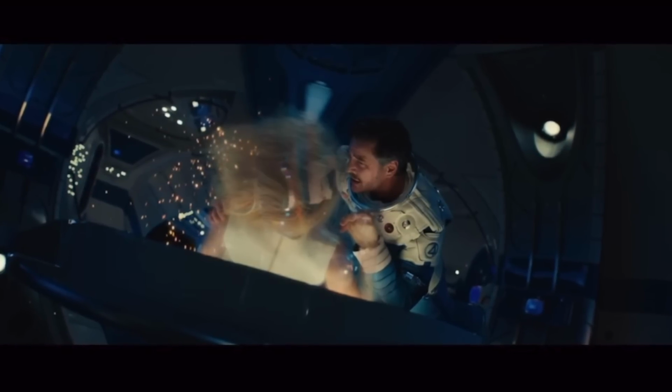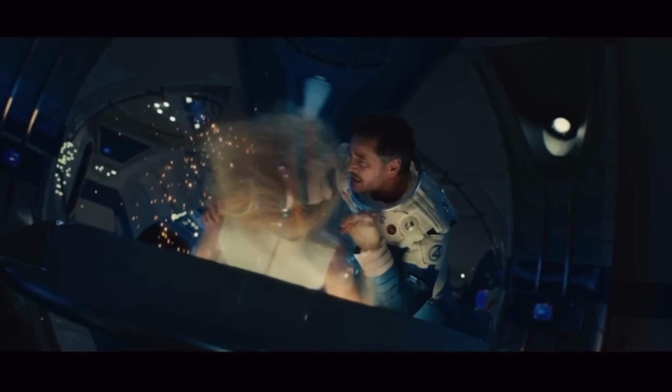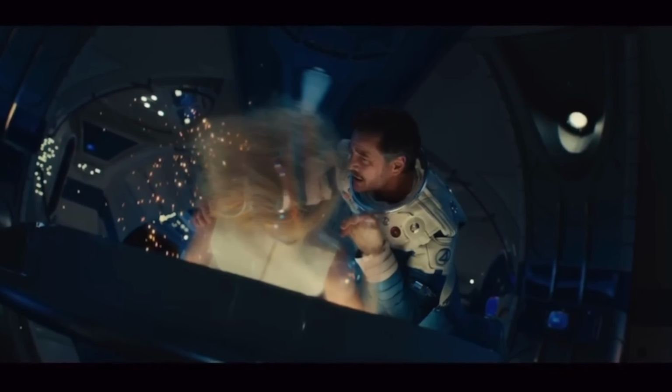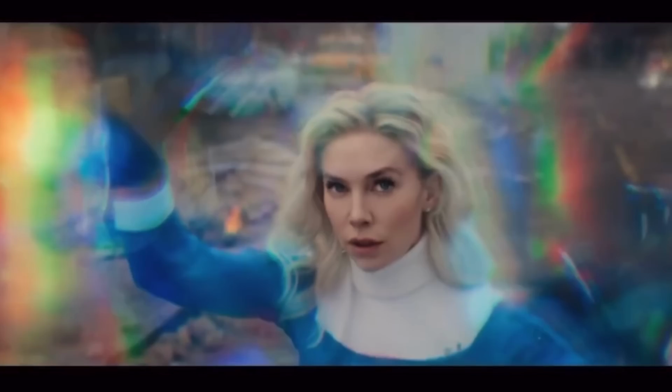But they start off with the Invisible Woman. Reed says, "before we went up the first time, you couldn't turn invisible," telling us, of course, that Sue Storm can turn invisible. To put it in simplistic terms, her powers deal with bending light waves, and they allow her to be invisible, and she can also make other objects invisible as well.